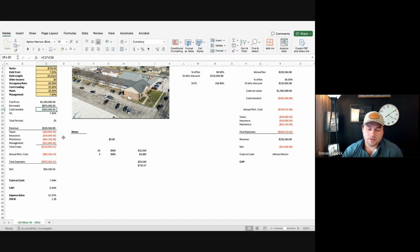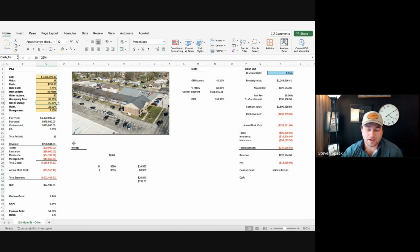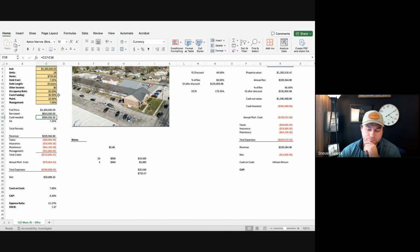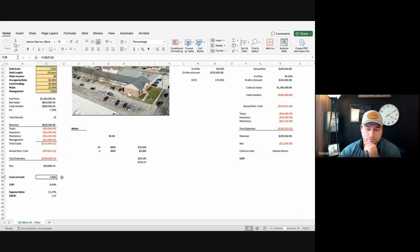Last note, this cash needed is what you would need to be 25% down. You're going to need a reserve. You're probably going to need another 50,000 on top of that. So really, probably something like 30% all in cash, and then see what it does there. So now you're at 390. Shoot, you might be more. At 390, there's your cash on cash, there's your cap rate.